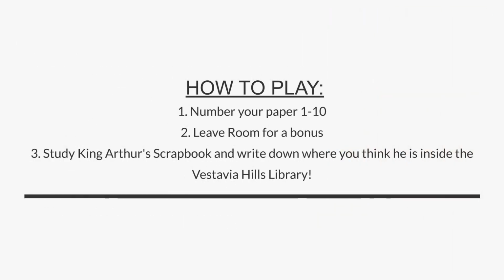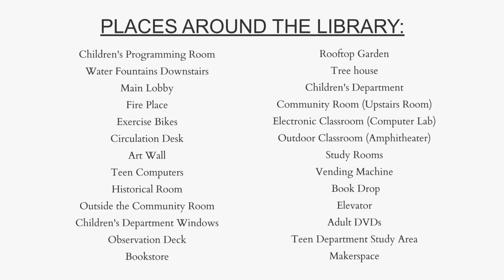How to play. 1. Number your paper 1 through 10. 2. Leave room for a bonus. 3. Study King Arthur's scrapbook and write down where you think he is inside the Vestavia Hills Library. These are the names of the places around the library where King Arthur might be. Use these place names for your answers. Let's take a look.